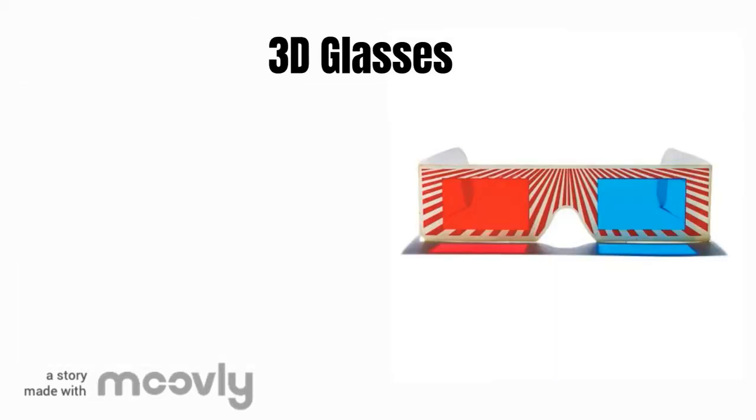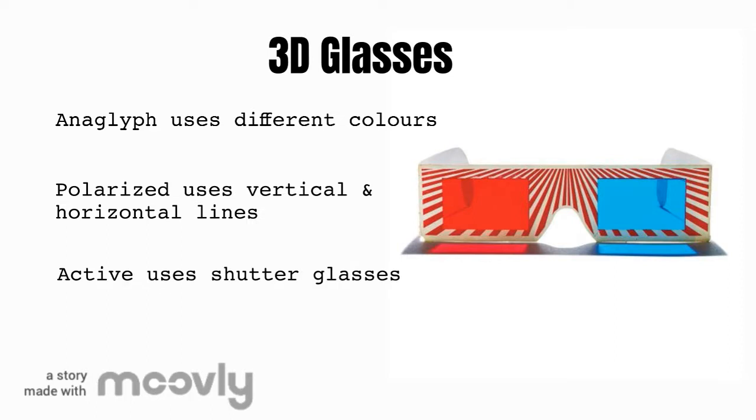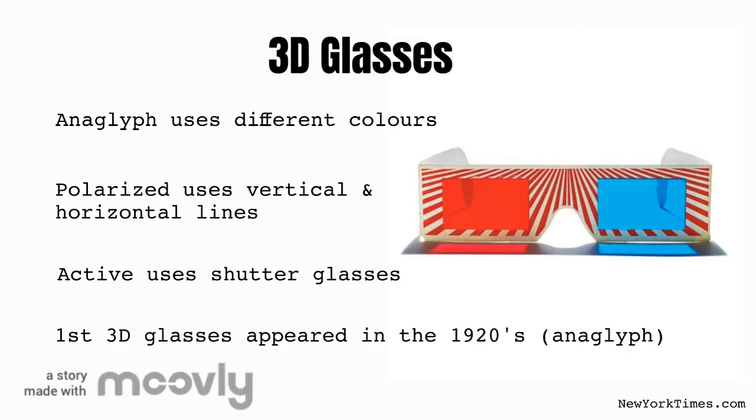There are three different types of 3D glasses: anaglyph, polarized, and active technology. Each use different techniques to create the illusion of a 3D image. In the 1920s, the first 3D glasses were invented using anaglyph technology.